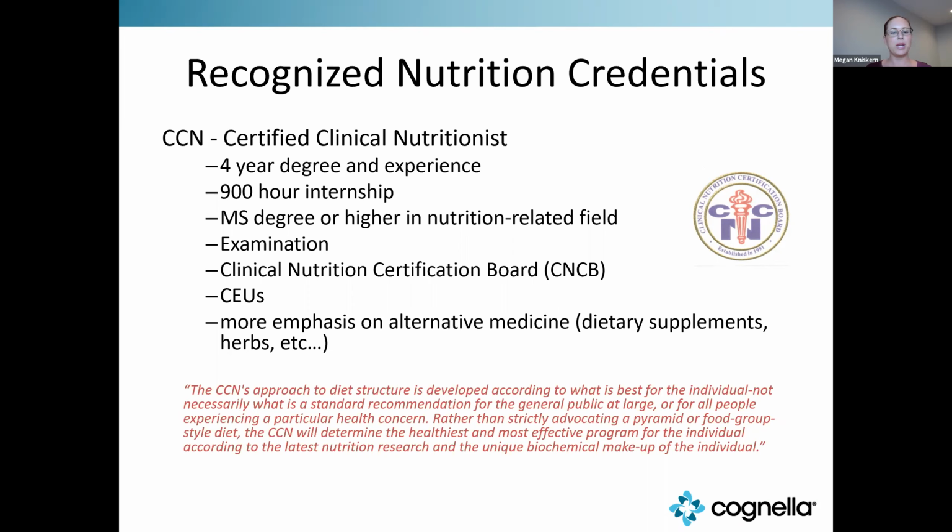And if you read through what I had pulled off the website, which was a couple of years ago now, so I'm not sure if it's still there, but at the time it was on the Certified Clinical Nutrition information page, it says the CCN's approach to diet structure is developed according to what is best for the individual, not what is standard recommendation for the general public at large, or for all people experiencing that particular health concern.